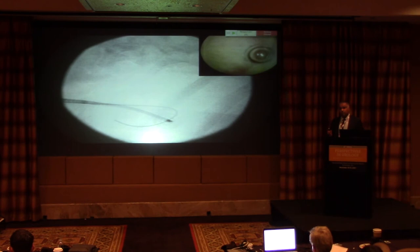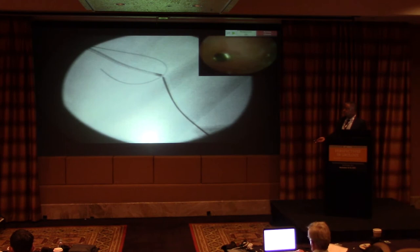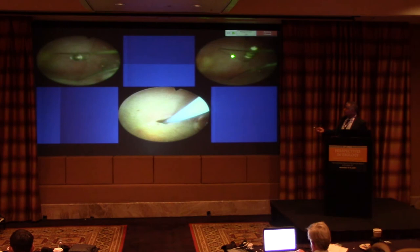Rotating the image allows you to gauge the depth of the needle as it's approaching the tip of the scope, with the goal of seeing the needle as it enters. Once the needle is entered, we use a Benson wire, a tipless basket, to grab the wire, and then we pull the wire out so you have through and through access.